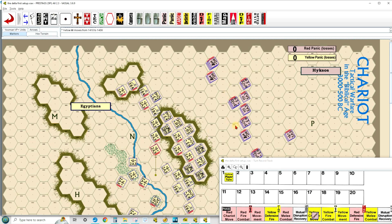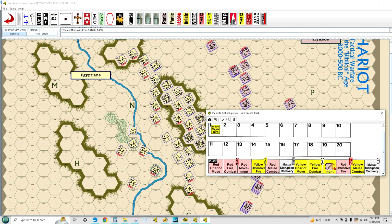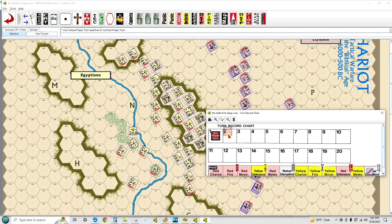Yellow fire. Nobody can fire still. And then yellow movement. Well, that was fire. I'm sorry, I'm behind. Okay, that was movement. And then red defensive fire. And nobody's in defensive fire stage, so. Okay, yellow combat, nothing. And then a mutual recovery, nothing. So that is the beginning of turn 1. We go to turn 2.